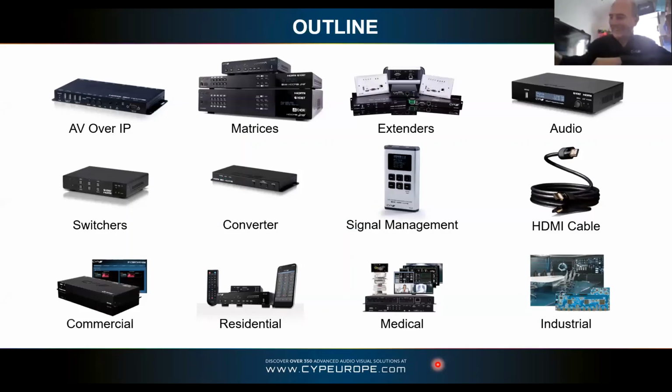If you're not familiar with CYP, we're known mostly for signal management and signal distribution, and that covers a range, as you see on screen here, of AV over IP products, HDMI and HDBaseT matrices, extender kits, audio products, switches, converters, signal management tools, and HDMI cabling. They can be used across a range of applications and industries. Most of the product categories we show there can play a part in meeting rooms. There are so many of our products that can find their way into meeting rooms, but we'll try and show some typical examples as we go through.